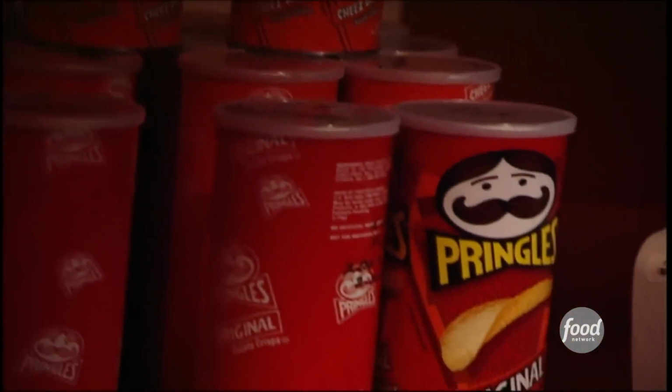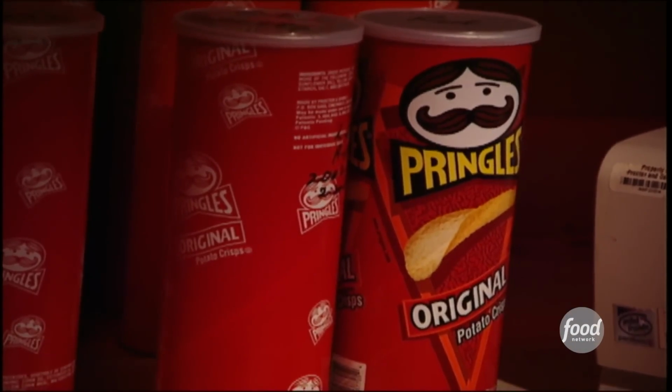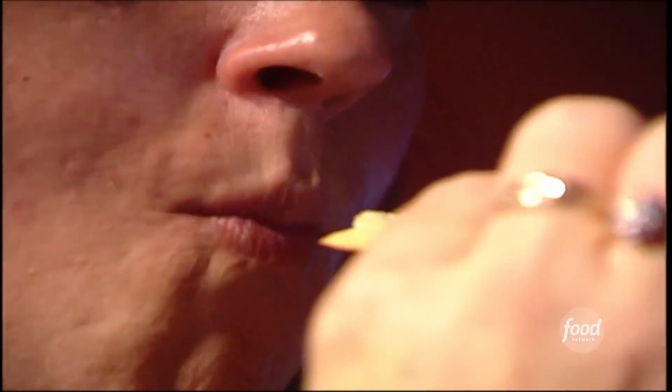The stakes are high. If a single chip from the batch does not meet the established criteria, the consequences are severe. The entire production run is discarded, demonstrating the uncompromising standard of quality that defines these beloved snacks.